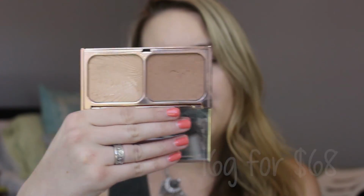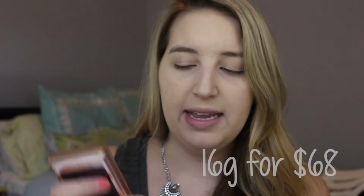Also, just for reference, the Charlotte Tilbury Filmstar Bronze and Glow palette, that's super popular for good reason. This palette is a total of 16 grams, so that means you get 8 grams of each of these products in this palette. And this is the same bronzer. I'm going to test and see if it's the same highlighter in a little bit. In the face palette, you get 6 grams of each, and in this one you get 8 grams of each. So this is $68, whereas this is $75, so you may be interested in picking this up instead of picking this up. Just kind of depends on what you already have and what you're looking for.